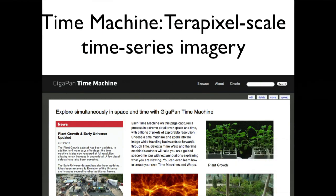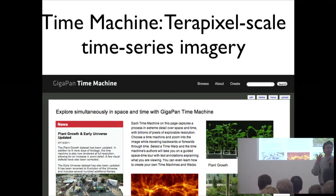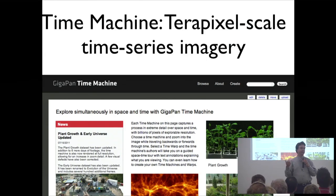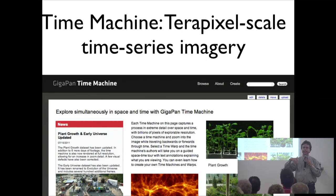Turned out a lot of people were using GigaPan in an interesting way we hadn't really thought of. They were basically making archival information about the world, or even for people who weren't using it for that purpose, other people would take their pictures and use it for that purpose. So for example, the park geologist at Yosemite needs to understand rock slides that happen from the faces of the cliffs in Yosemite. And it's a little bit tricky.